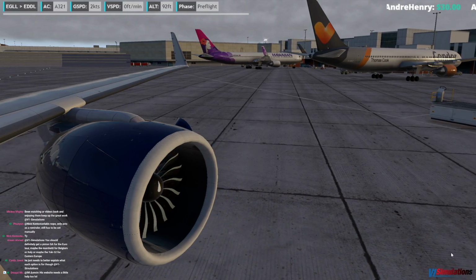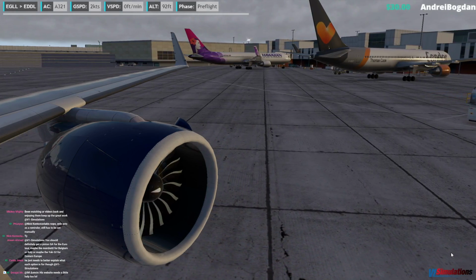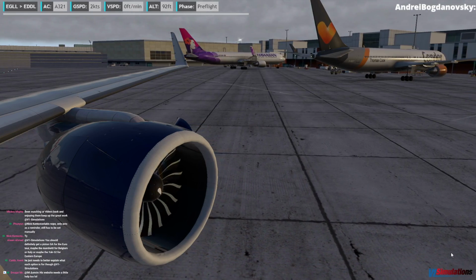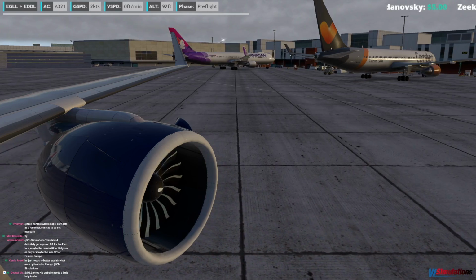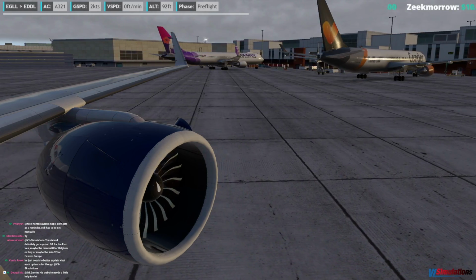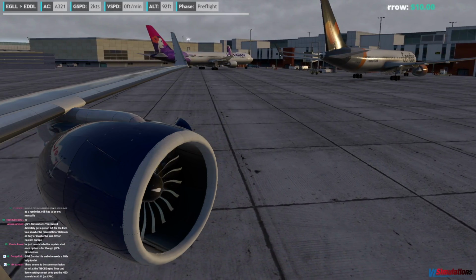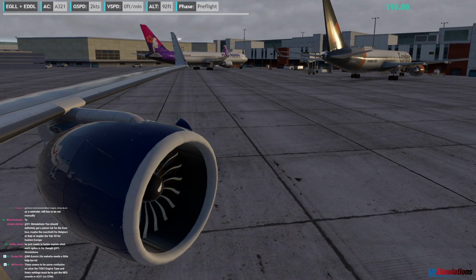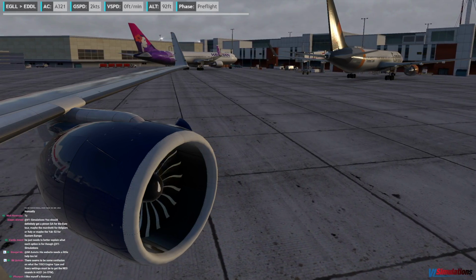Oh, yeah. I mean, quiet on startup, but hey, that's how they sound in real life. We'll take a listen here once we get going for sure. I would imagine the 321 Neo should be very similar. We got the same engine sound pack as the 320, but it will probably be muffled a little bit and a little less extreme, especially in the cockpit because you're sitting so far ahead of the engines.